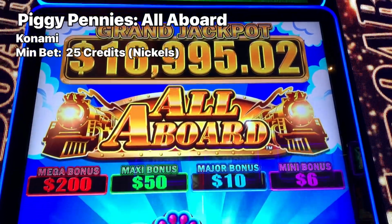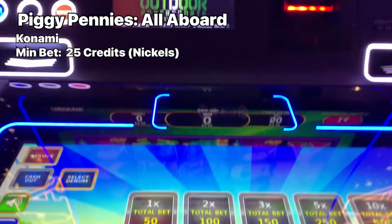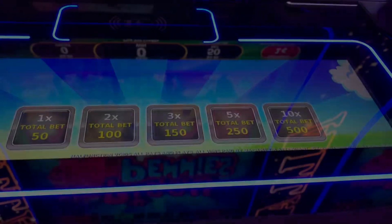All aboard for Piggy Pennies. We've seen this one a lot. It's a Konami machine. We're going to play nickels at a min bet of $1.25.